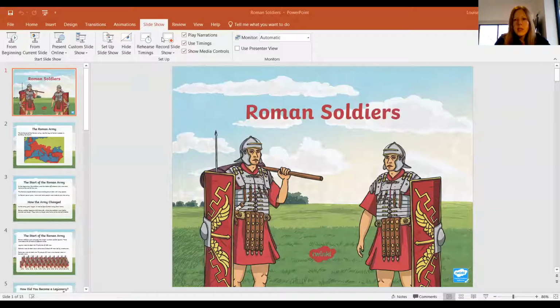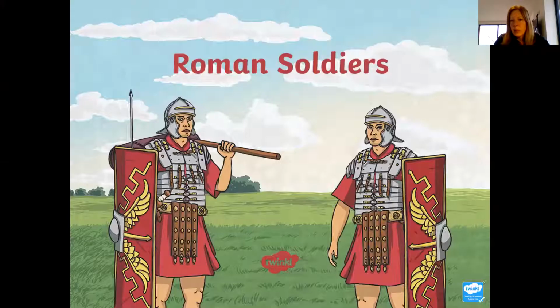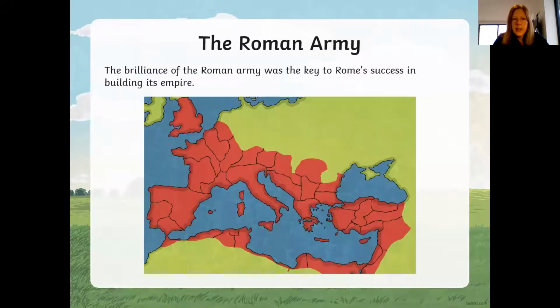And then there's a little activity in today's folder that we would like you to have a go at doing, and we will explain that to you when we get to the end of the PowerPoint. So Roman soldiers then is what we are looking at today.